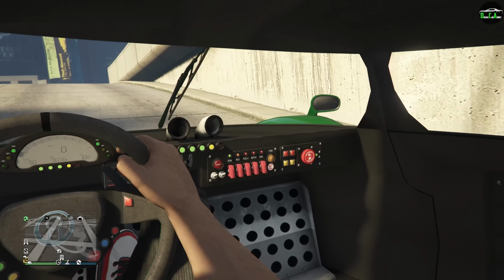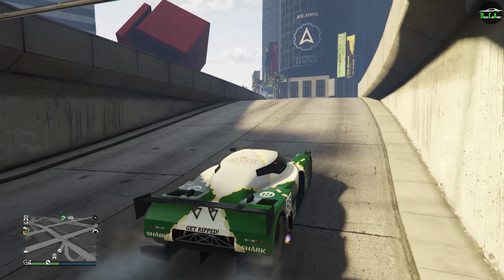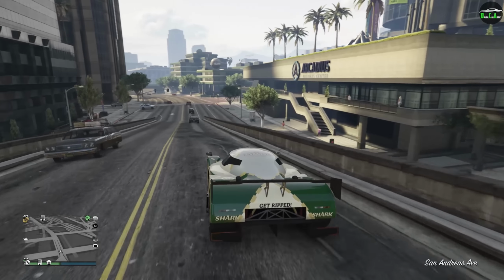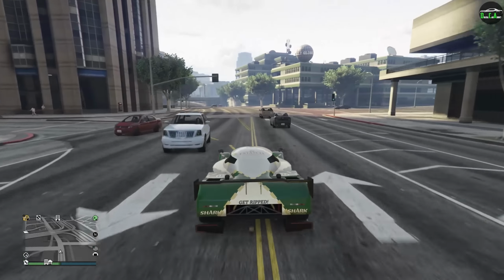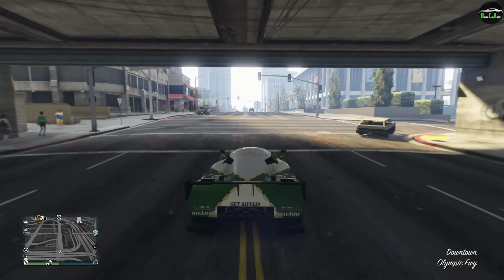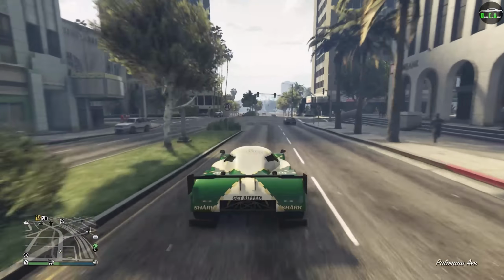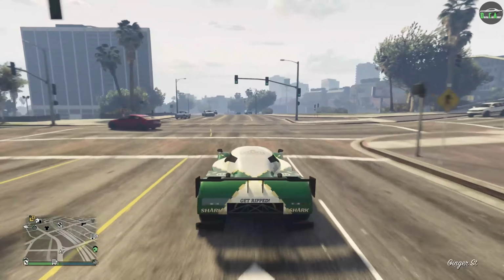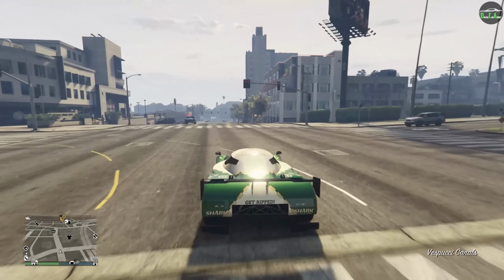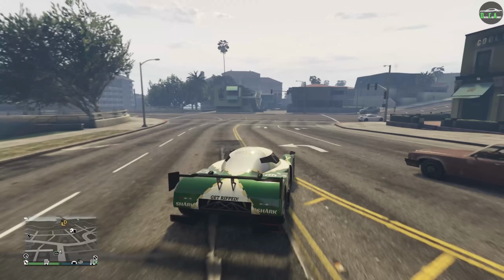They kind of gave it a normal exhaust note here, not really anything too crazy. But alright, let's floor it. Rear wheel drive, tons of wheel spin, but it gets going pretty quick. Oh yeah, great handling, great top speed. I think it just needs slightly better acceleration, and I think it would be very on par with the top supercars.